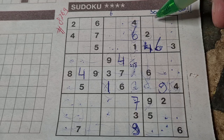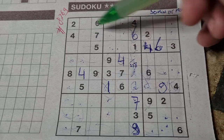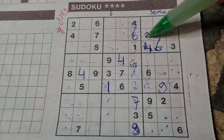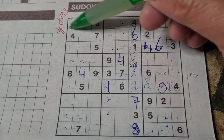Yeah. 2, 6, 4. Need a 9, 5. How about here then? Well, we have a 2 in the first row, 2 in the second row, some third row. Oh, wait. 4 missing numbers in the third row.